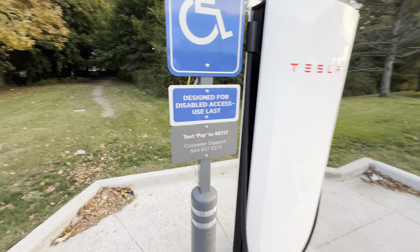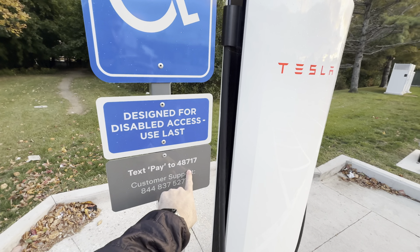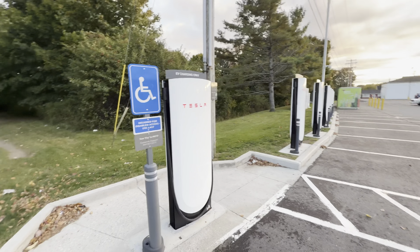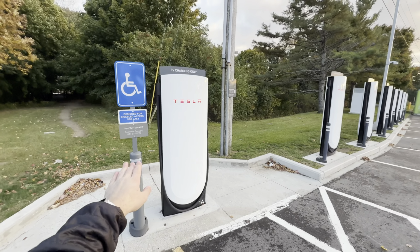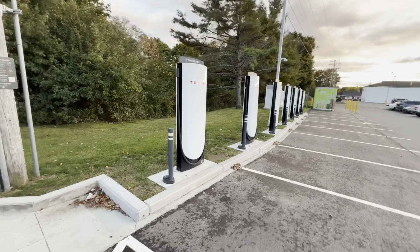And then we also have another one of these little pay signs. So I'll definitely have to text that and try that out. So I just tried texting this pay to that number. And all it does is have you confirm language, and then it just sends you the link to the generic Tesla charging site, which then can let you start charging. But there's no way to actually pay via text. So I'd say that's maybe not in the spirit of it either.